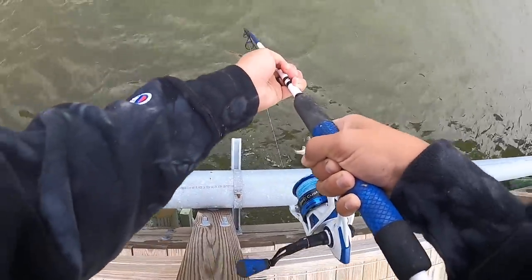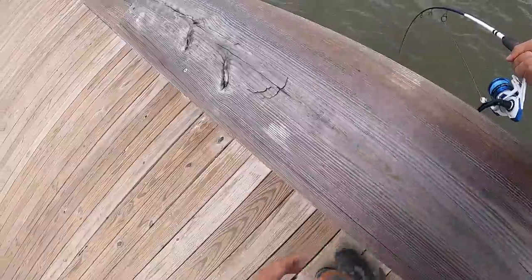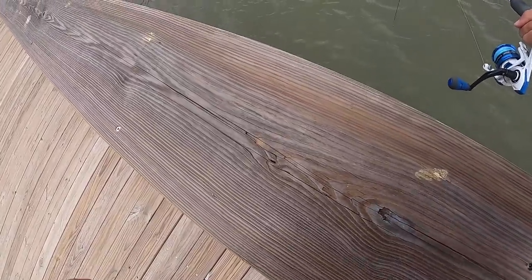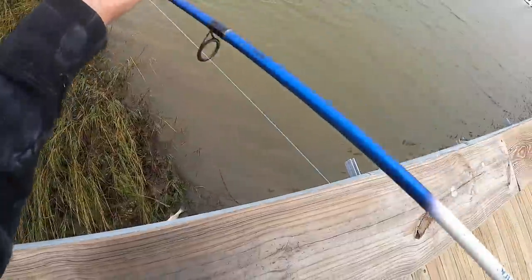Dude, that's a beast red drum. That is a solid freaking drum. Dude, how do I get that thing up? Holy crap, how do I get it up? How do I get this up? Please be able to reach this leader.